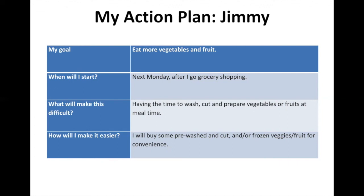Another example of a common goal we see our patients making is to start eating breakfast. Again, we can set it to start on the day after grocery shopping to make it more realistic. What would make it difficult? Not having time in the morning to prepare breakfast or not feeling hungry are oftentimes the most common barriers.